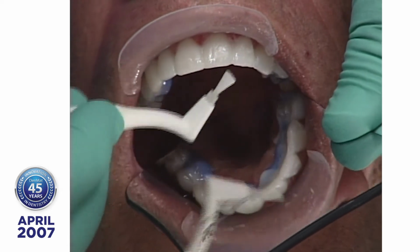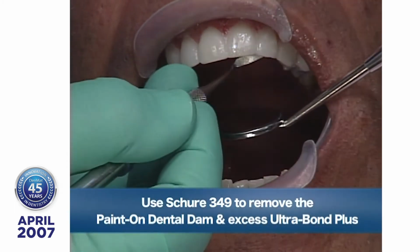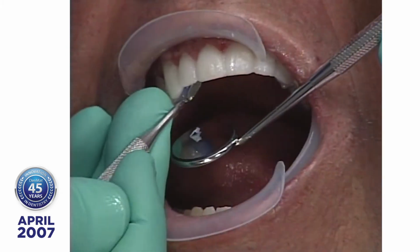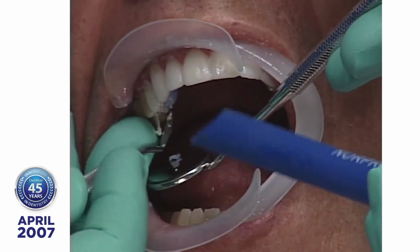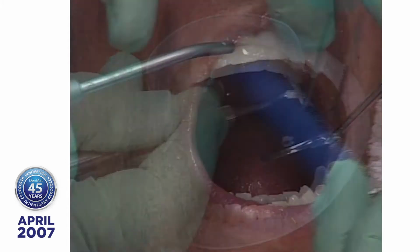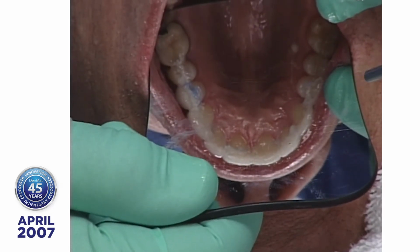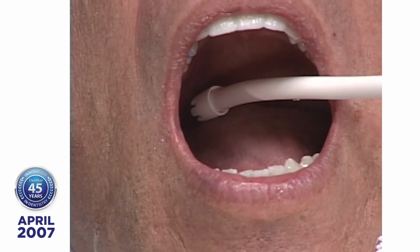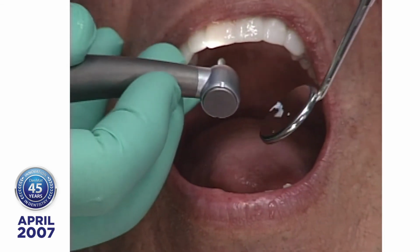Now we'll take a look at what this looks like on the lingual side. So now we'll take off the paint on dental dam. Now everybody gets a quick look on the lingual side here. And see how easy it is to clean up that lingual side? Now we're going to go in with a football-shaped diamond. And we're going to blend the lingual side with the labial side.